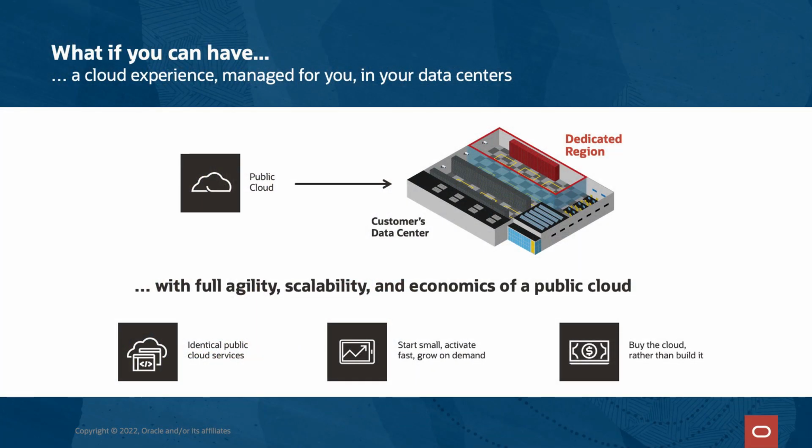When building dedicated region, we started off with a what-if question. What if we could get the best of public cloud experience and marry that with the best of data center experience? What customers told us is they want the full functionality of public cloud. Not part of it, but the full experience of public cloud. They wanted scalability to start small and then grow on demand. And they wanted the economics of public cloud. Today, I'm very excited to announce the next generation of dedicated region product.